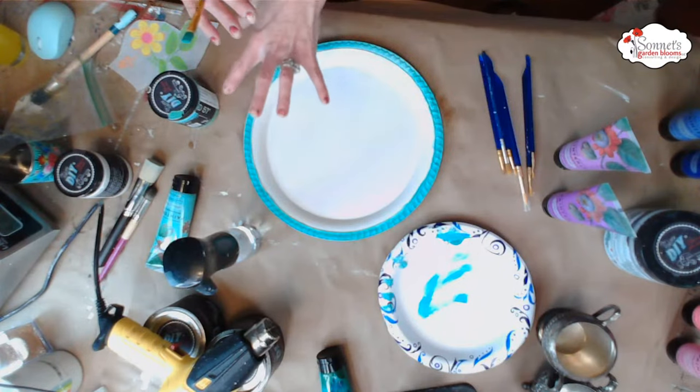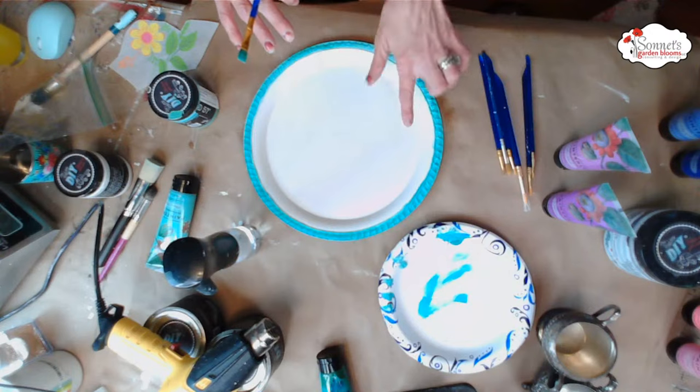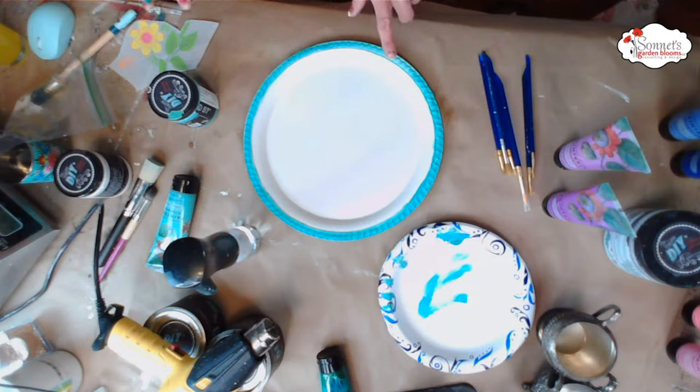I feel like I need a color. What color should I blend with this, you guys? Let's talk about a clay-based paint really quick. I think there's too much contrast between the white and this color. I think I need to start blending a different color.